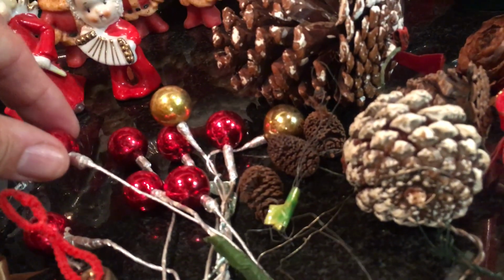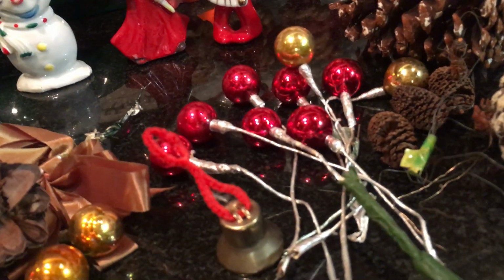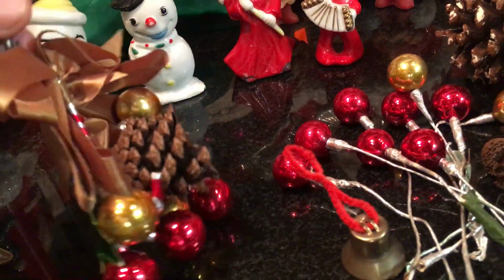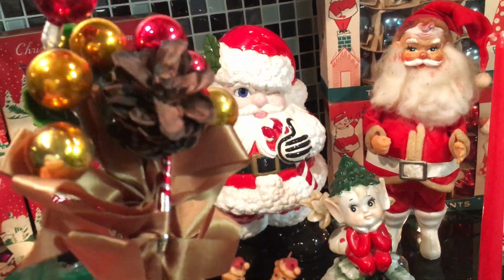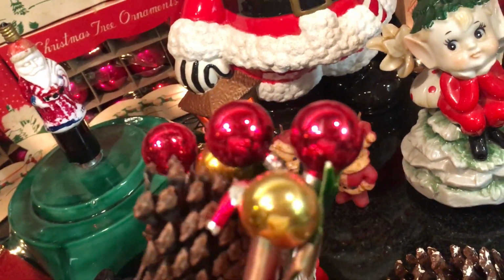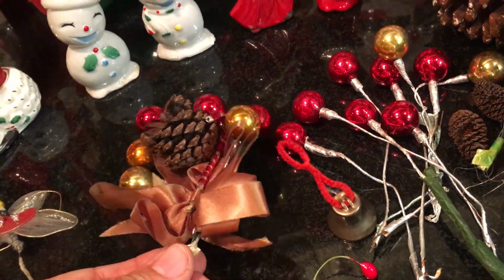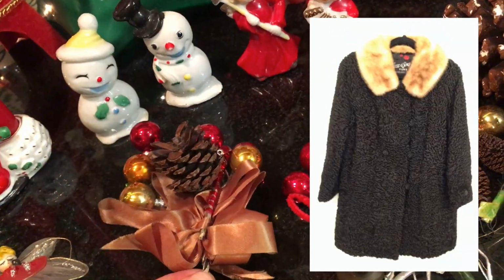These mercury beads, you always need to replace those. Little bell with a chenille kind of a pipe cleaner on it. And this is, how many of you remember all the Christmas corsages that the ladies wore? And this one has a foil candy cane in it, and the mercury beads. Wow. I can see that now on your great-grandmother's Persian lamb coat. You know what I'm talking about.